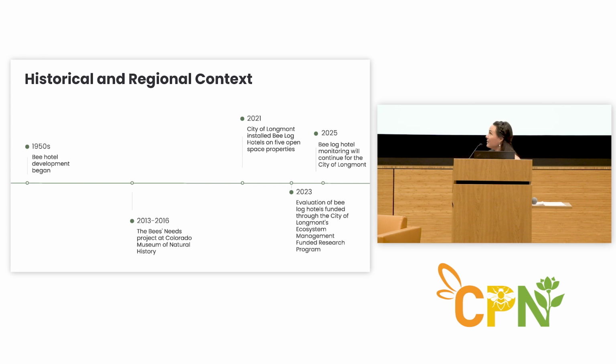Bee hotels have been used since the 1950s and have since been expanding in their use, from transporting solitary bees like the orchard bees for agricultural purposes. They're currently being used for monitoring solitary bee populations, like what I have done and continue to do.